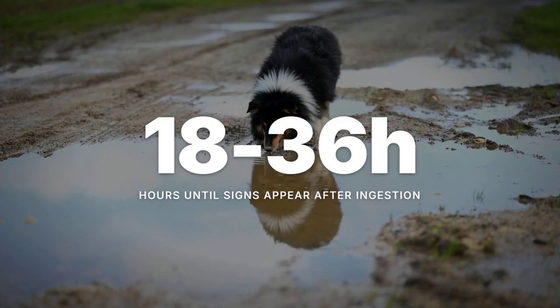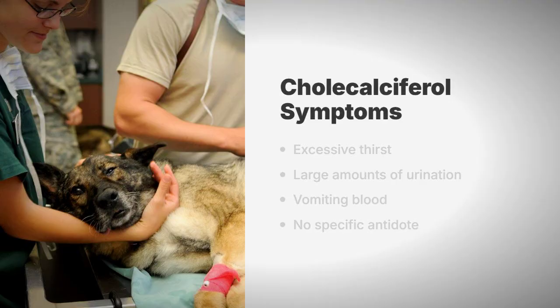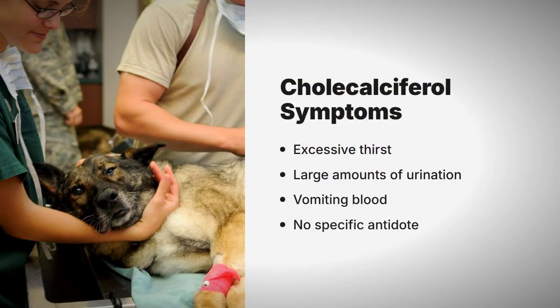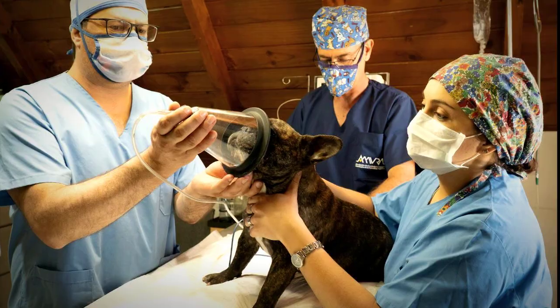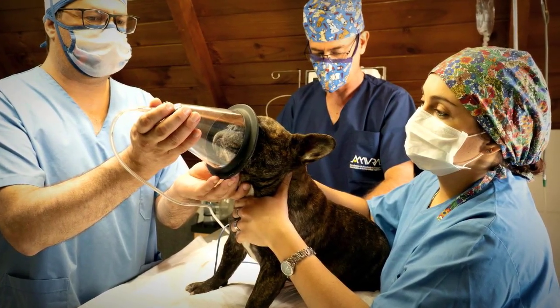Signs show up 18 to 36 hours after ingestion: excessive thirst, large amounts of urination, then vomiting blood. There is no specific antidote for cholecalciferol rodenticide poisoning. Treatment is supportive, expensive, and not always successful.